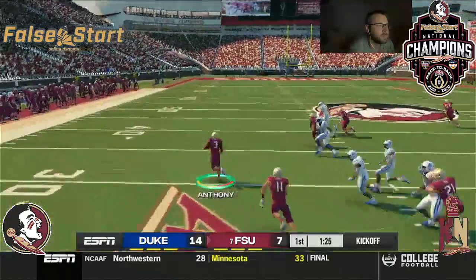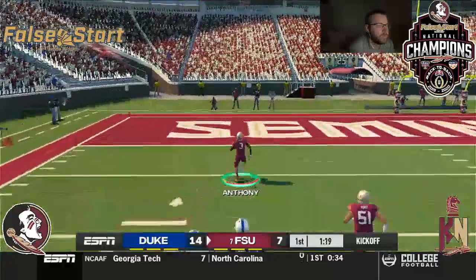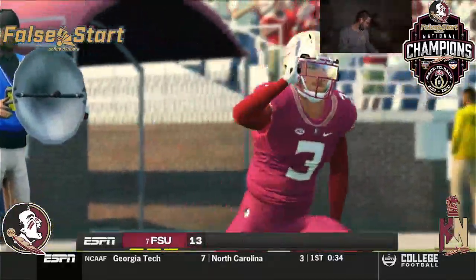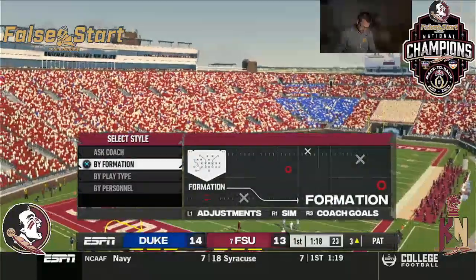He's to the 20. Across midfield. He's on the run. And a huge gain. What a phenomenal effort. He did a great job of setting up his blocks and then used some great field sense to get into the open. Once that happened, there was no stopping.